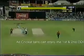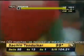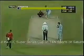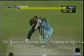This really is a big occasion for Sachin Tendulkar. If and when he does reach this 100, he'll reach yet another milestone in already his young, illustrious career. We'll tell you about that in a minute.